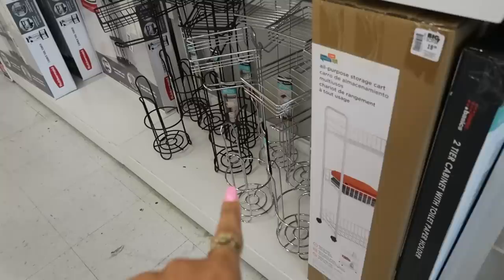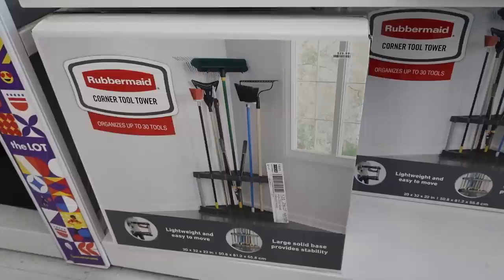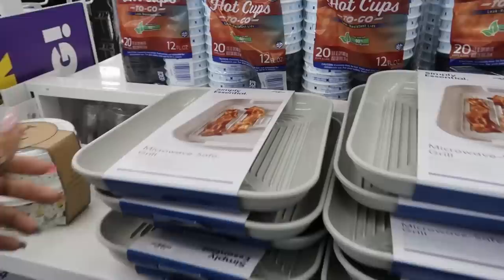And then you got some more toilet paper holders right here. Double rod closet, $75. And this corner tool tower is $30. Organizes up to 30 tools. $9.99. Those are nice. Microwave safe grill, $3.99. Cook your bacon on there.